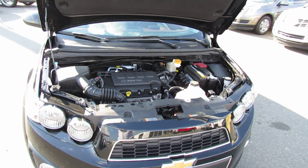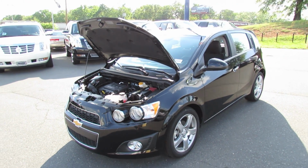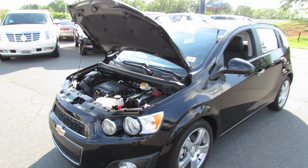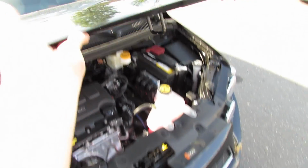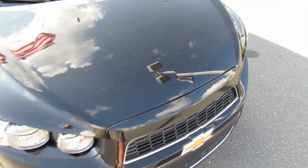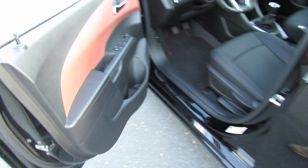Independent MacPherson strut front suspension with a torsion beam rear suspension and front and rear stabilizer bars. With a 12.2-gallon fuel tank, the EPA estimates the miles per gallon rating for this vehicle is around 29 city, 40 highway. Interior build quality is a lot better than you'd expect out of a car in this class.